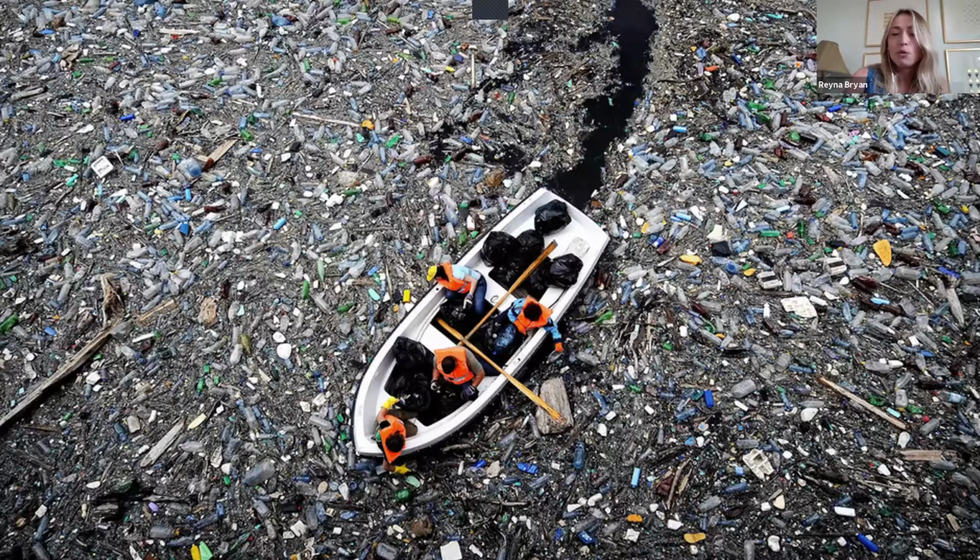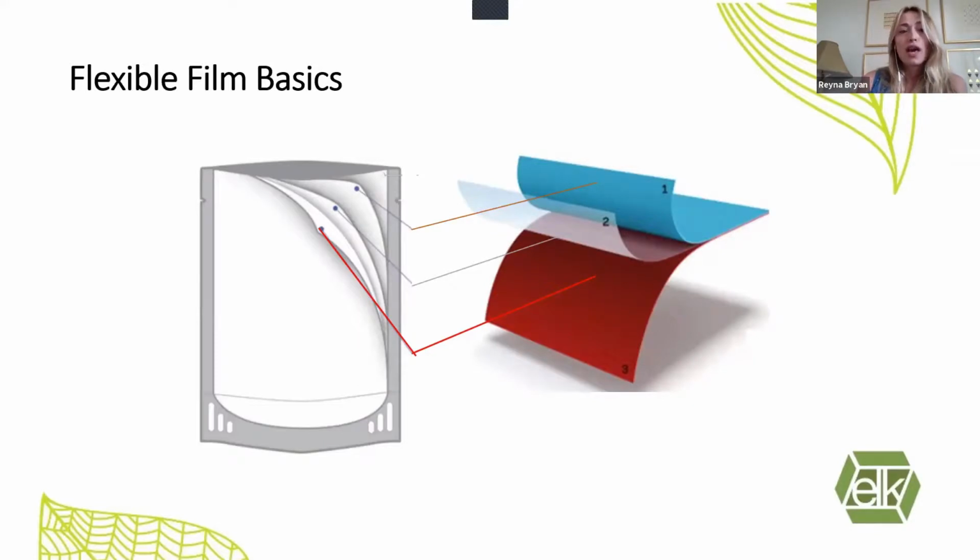One thing to just note is, as people become more and more aware of the plastic pollution problem, we're seeing that they are really putting the pressure on brands to act and putting the onus on brands to come up with the sustainable solutions. But unfortunately, most brands don't have the internal R&D resources to develop new solutions, and there aren't very many solutions available. So let's take a quick review of the technical aspects of flexible film packaging.